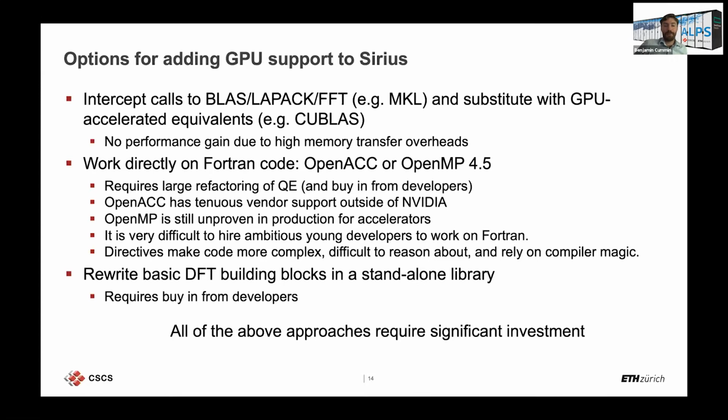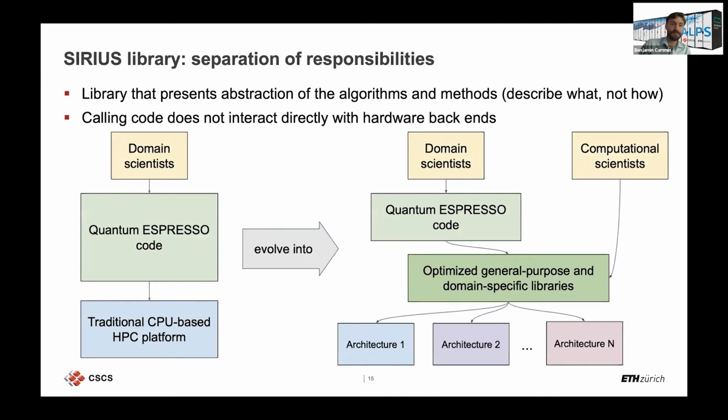The other is to write a library that expresses these basic DFT building blocks in a standalone library. Now, a key point here is that all of the above approaches require significant investment. There's no simple way to do this.